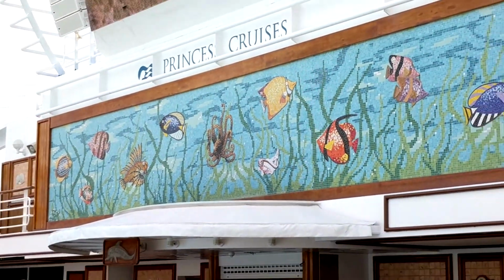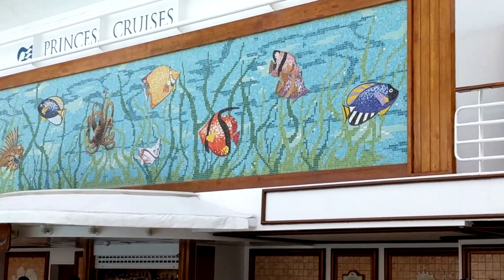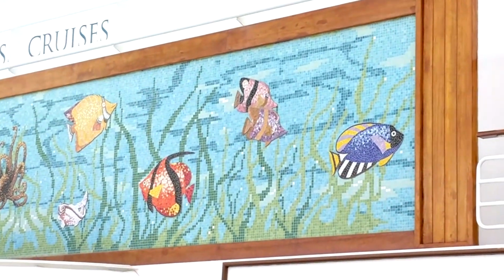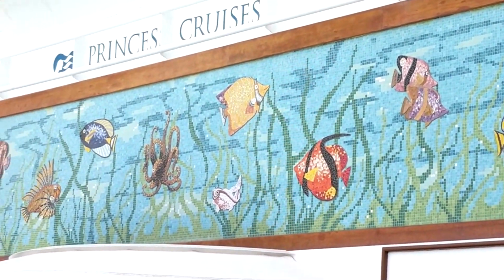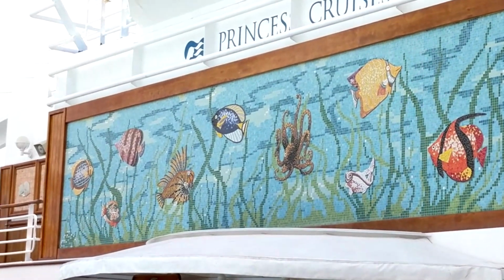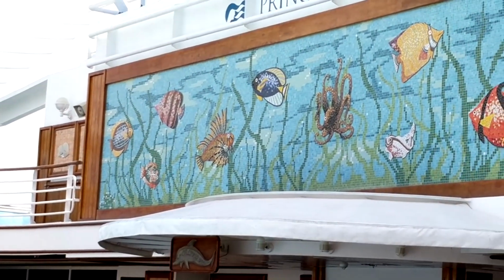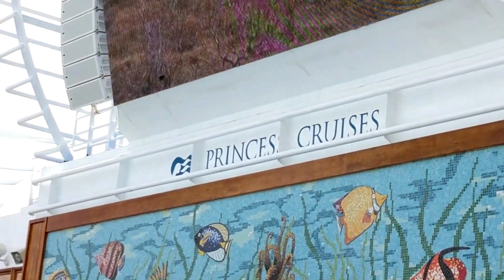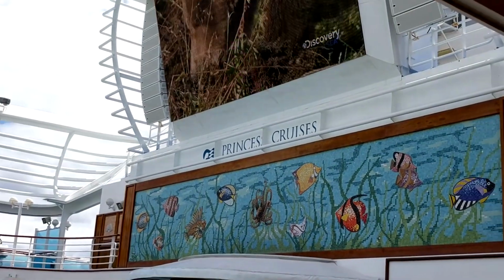Here's a close-up of a mosaic tile artwork piece, and above that is a giant movie screen. You may not be able to see it quite in this view, but I might pan out here in a second. And in the evenings they showed movies under the stars. We never actually watched one, but they were available every night, and they even had some playing during the day as well.